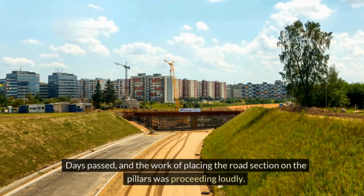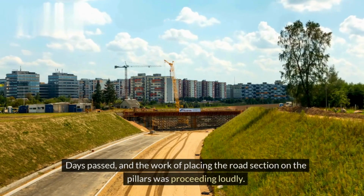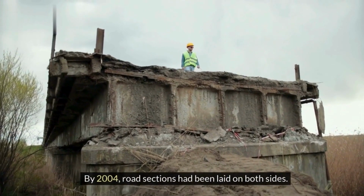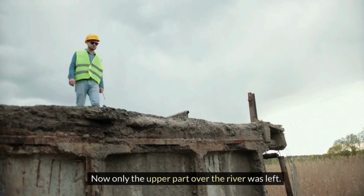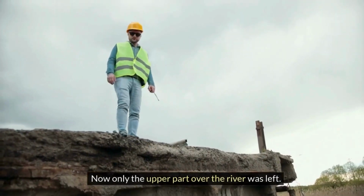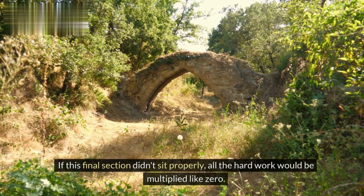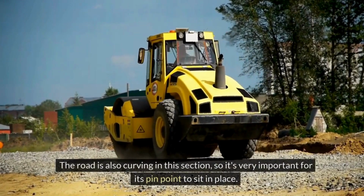Days passed, and the work of placing the road section on the pillars was proceeding loudly. By 2004, road sections had been laid on both sides. Now only the upper part over the river was left. If this final section didn't sit properly, all the hard work would be multiplied by zero. The road is also curving in this section, so it's very important for it to sit exactly in place.